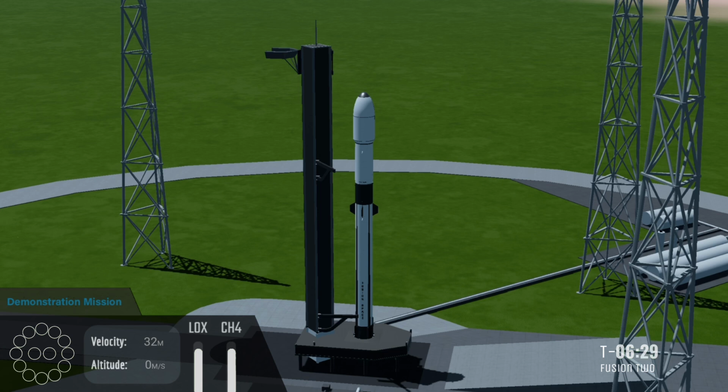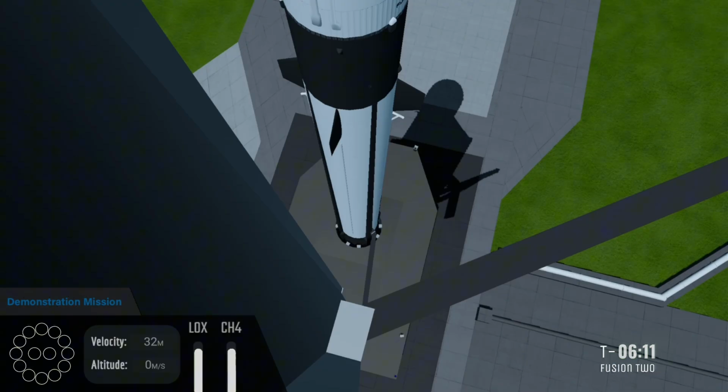We are currently at the 6.5-minute mark. The vehicle is still loading propellant on both stages and is nearing completion, and the teams at Mission Control are tracking no issues that will prevent a launch. We hope to wrap up propellant loading on the second stage at the 3-minute mark and the booster propellant loading at the 1.5-minute mark.